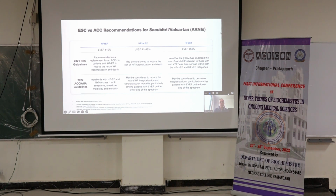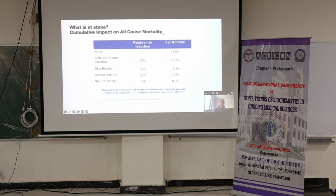So this new drug, which is now replacing ACE or ARB in cases of congestive cardiac failure, is a combination of sacubitril and valsartan called Entresto. So what have we achieved in reduction in all-cause mortality? ARNI or ACE or ARB have shown a reduction of 25% in 2-year mortality.